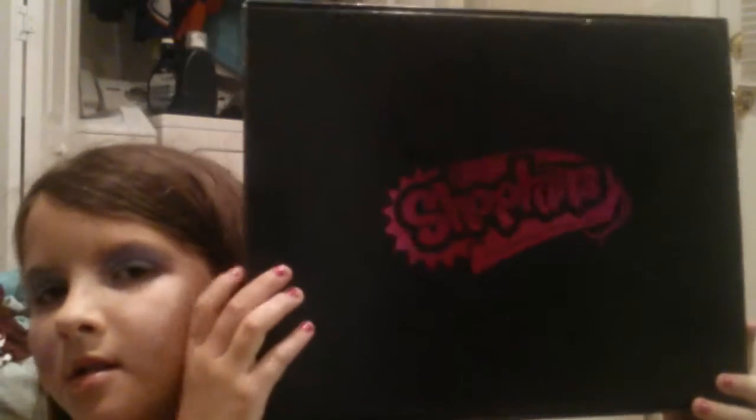Guys, today I'm just sitting on the floor right now, and I got something for Christmas. Wait, am I holding it upside down? Yes, I am. I got the Shopkins Biggest Secret. Here's the box. It's really pretty. It has different Shopkins on it.